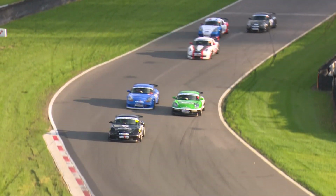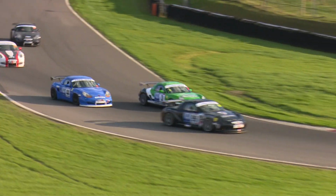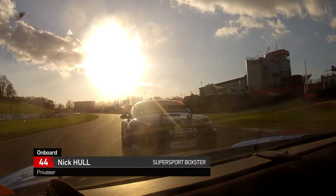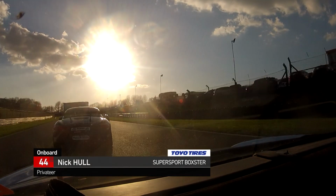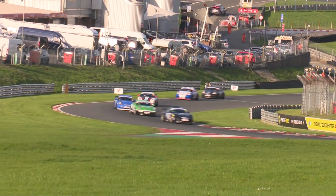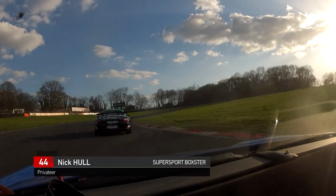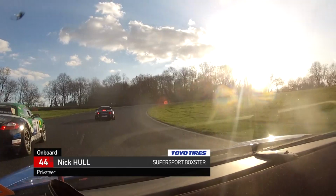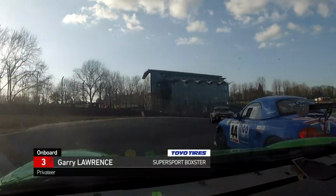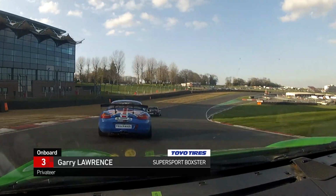Our view from the fourth place car, Andrew Porter. But Gary Lawrence in the number 3 car is going to hang on to second place. Nick Hull's going to maybe have a look down the inside line. The sun, of course, lower in the sky towards the end of our race day. Nick Hull in third. This is what Nick wanted, a decent start and the chance to challenge for P2, which he does on the inside line, slingshotting through at Clearways. Great move by Nick Hull.